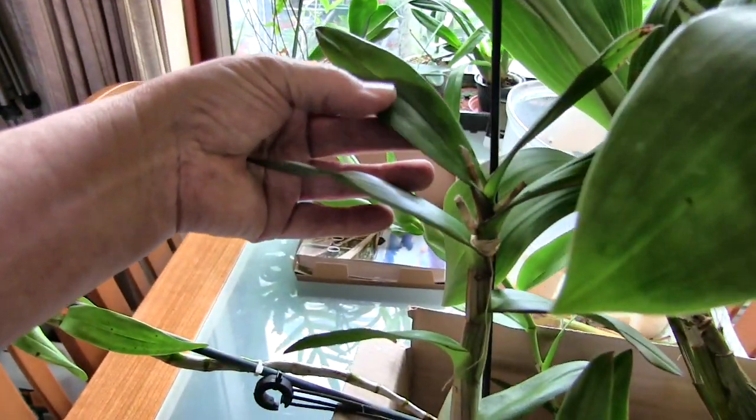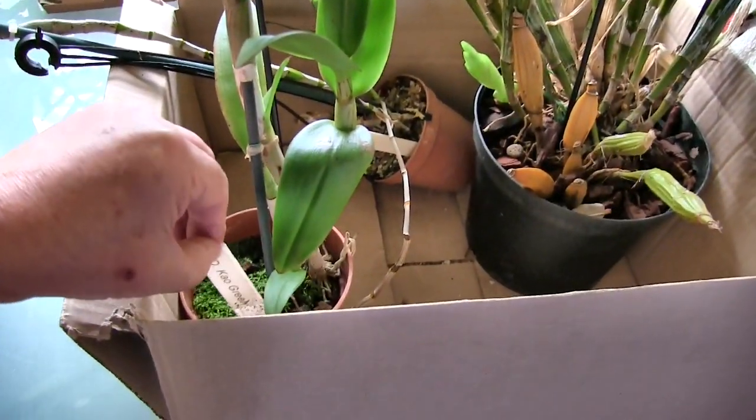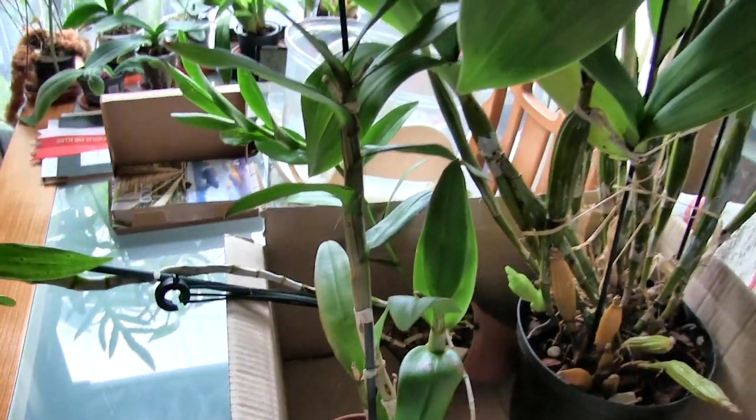This looks like possibly a black hair type. It's actually got a name, KO Green. Wouldn't mind keeping that, but I can't.